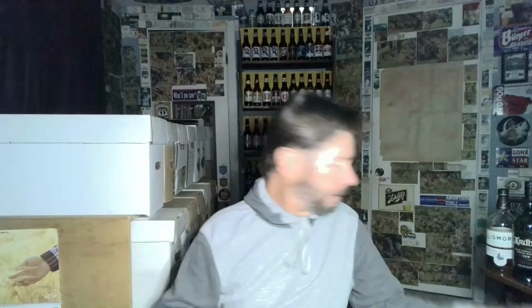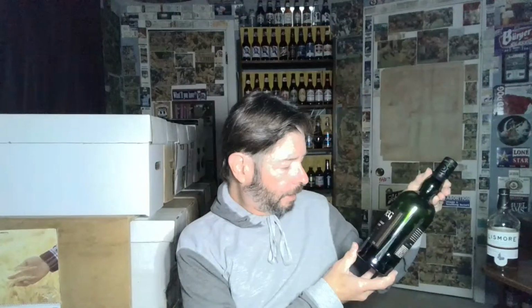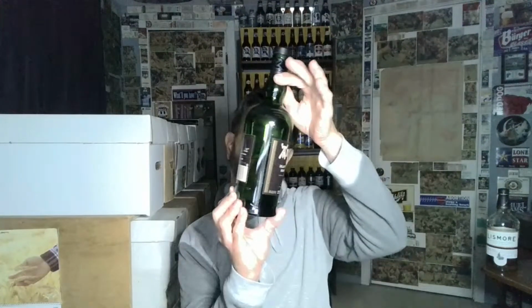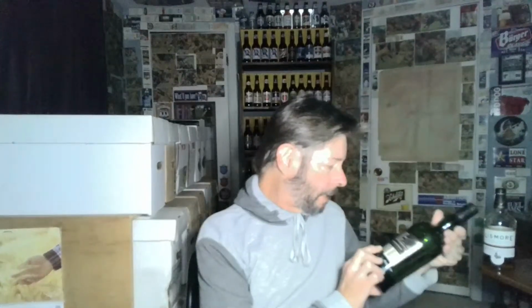It says Moet, Ardbeg Distillery, Isle of Islay, Argyll, Scotland. Oh, that's right. It's 46% alcohol. Let me change that. Established 1815. Then they went out of business and they got bought out by all kind of different people. Love this dark olive green label. Yeah, it says right here, imported by Moet Hennessy, USA.